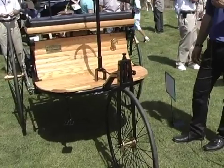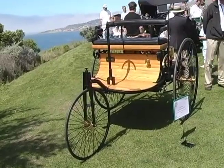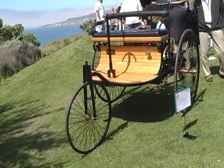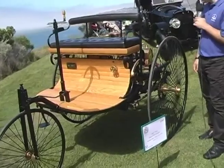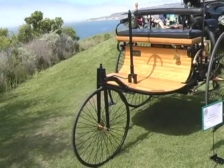It's very simple to drive. Usually most people can learn how to drive one of these in just a matter of an hour or so and be pretty efficient at it. There's no clutch, there's no gas pedal or anything like that, so very, very simple to use back then, considering it being a very, very early car.